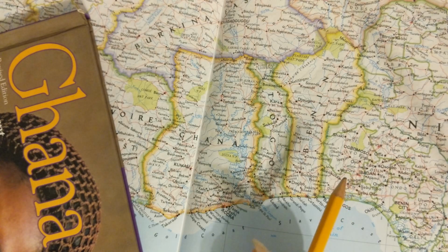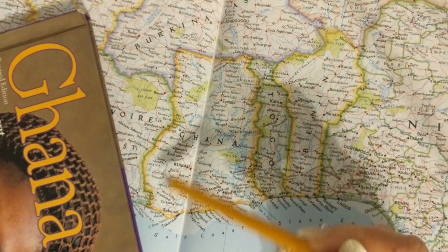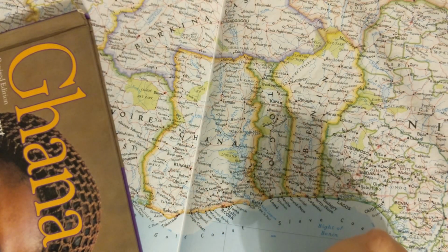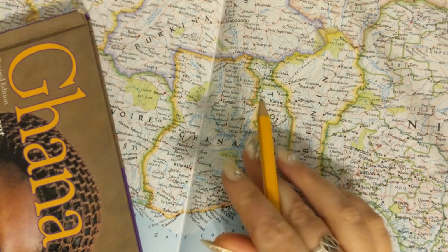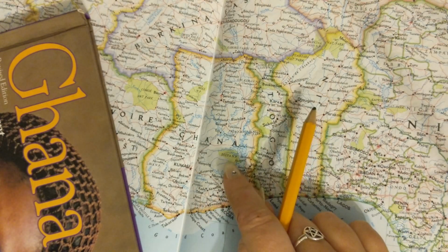So it wasn't long until there was a generation of highly educated West Africans coming out of the Gold Coast, and with their education they had opportunities to study in London and the United States. Keep that in mind.